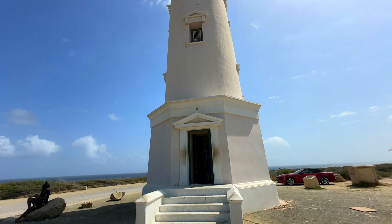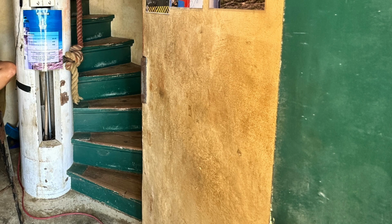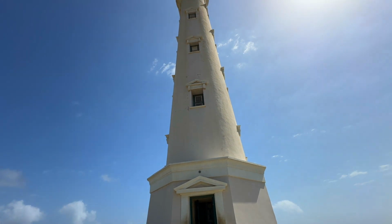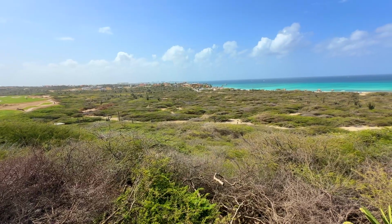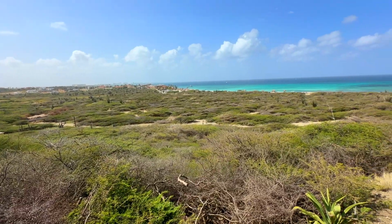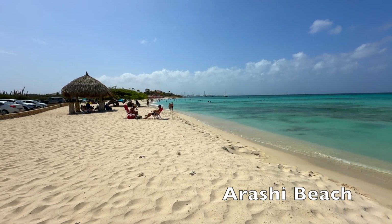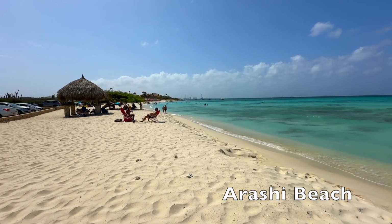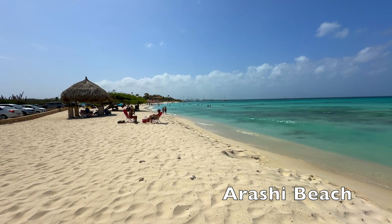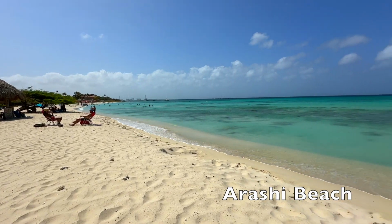As for the lighthouse, you had to pay $5 to go up some very narrow winding stairs, so I vetoed the idea since the views from the hill were already very expansive. I could see much of the island and down to the ocean. On the way back from the lighthouse, our driver stopped at Arashi Beach, which is the northernmost beach. It really is a beautiful beach, but I would say it isn't quite as stunning as Eagle Beach, where I had stayed on my previous trip.